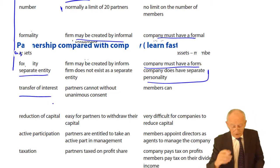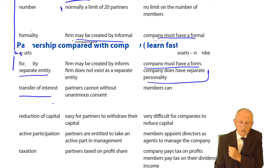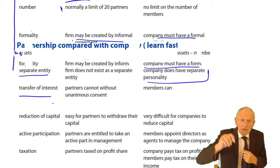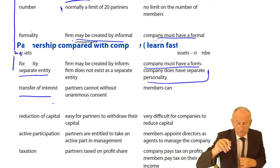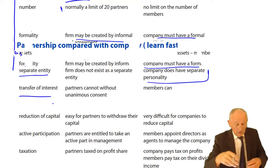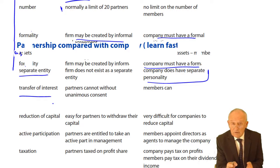Transfer of interest. Partners can't transfer. Do you remember my son in the last lecture, the Mohican green hairstyle? Partners can't transfer their interest without unanimous consent. There is an exception. In a limited partnership, under the Limited Partnerships Act of 1907, a limited partner can transfer his interest without unanimous consent.